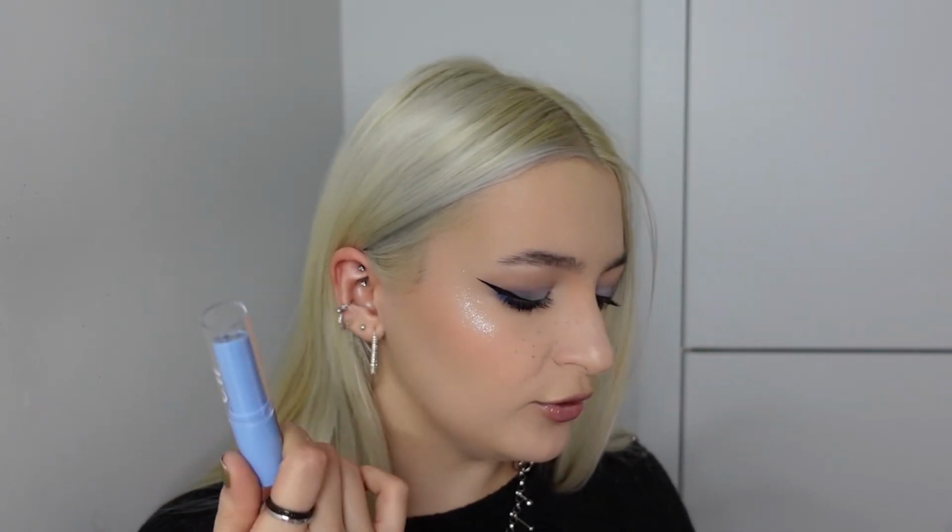This apparently has vitamin E, shea butter, avocado oil, grapeseed oil, jojoba oil. It's actually really moisturizing, so I guess that's why. Really liked it, really do recommend it. 100% this one, thumbs up.